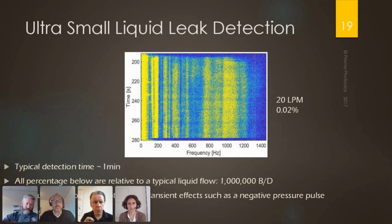Another thing that I would like to mention, I think it's very important, is that these detection methods are not using any kind of transient or momentary effect. There is a trend of speaking about transient effect in the leakage. In the minute or the second the leakage happens, there is a transient effect. There is a shock wave propagating in the pipeline, and if you're trying to detect it, if you missed it, you will not detect it anymore. So this is a high risk singular event that you are trying to catch.